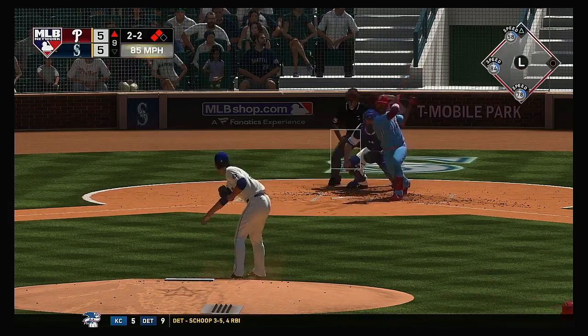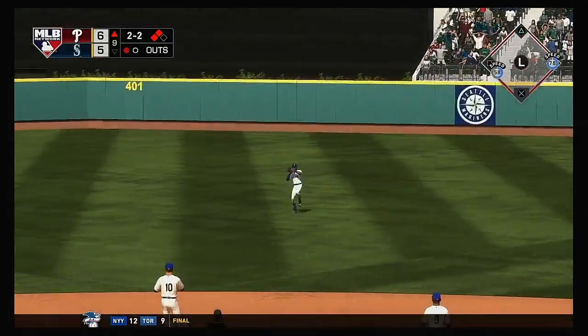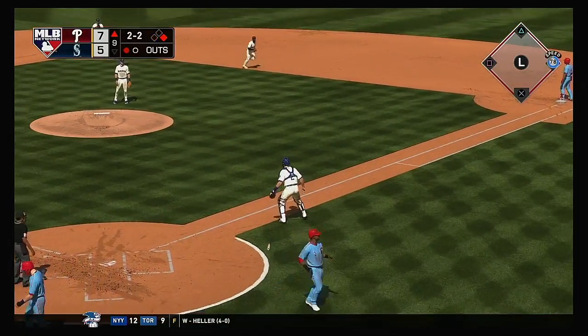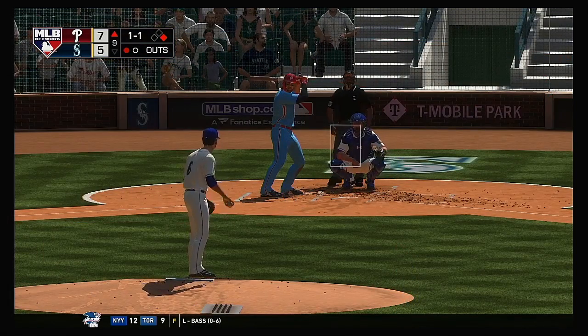Ready with another two-strike offering. Back up the middle and through into center field. A base hit. Segura is on his way home. And he's safe at the plate. And they take a 7-5 lead.